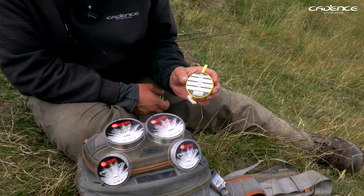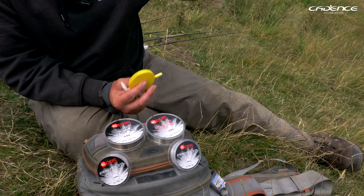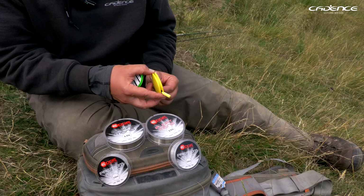So all I have to do there is literally tie that to the end of the fly line, pull that out of the tippet ring, and we're good to go in a few seconds. And that saves a lot of messing on the bank. So I'll always have 7 or 8 of these handy in the bag.